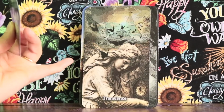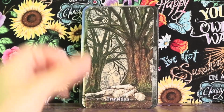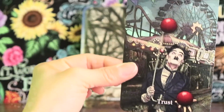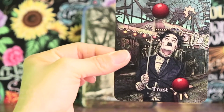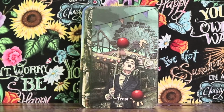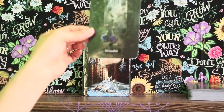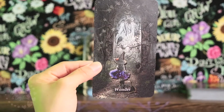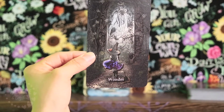Transience. Oh, I gotta look up what that word means actually. I never heard of that word before. Transience, transition, trust. Get out of here. Charlie Chaplin, what? At the carnival. I love seeing carnivals in decks. Visioning and wonder. Oh, are you kidding me? This is gonna go great with my witchy deck actually, like my Earthly Souls deck.